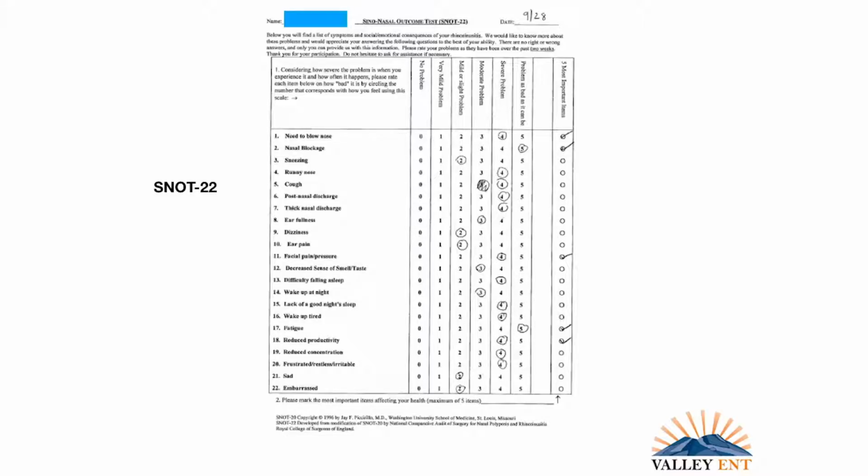So when we bring patients in and evaluate them for sinonasal disorders and sinus complaints, they fill out what's called a SNOT-22 form. So SNOT-22 form, it stands for Sinonasal Outcome Test. It's a 22-item survey of nasal and sinus symptoms. They rank their scores 0 to 5 based on severity. And you can see this is his SNOT-22 form he filled out. He had a couple 5s there, nasal blockage and fatigue, and then lots of 4s. So this is a really symptomatic sinusitis patient.